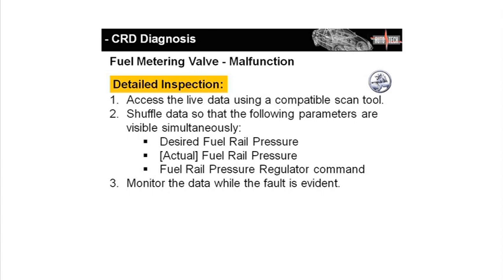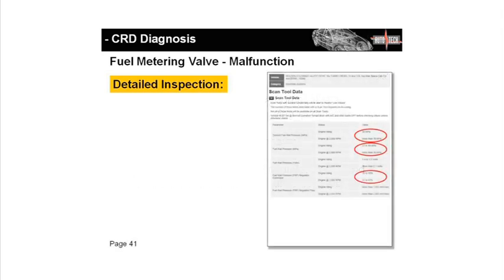You want to be able to see the desired fuel rail pressure, the actual fuel rail pressure, and the fuel rail pressure regulator command all at once, so you can see what's happening in real time. Live data can be really helpful when it comes to diagnostics. But unless you know what the values should be, they're just numbers on the screen. You'll find this info on page 41 of your book.